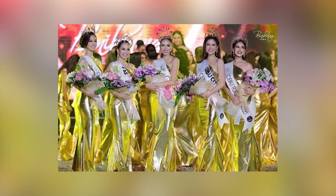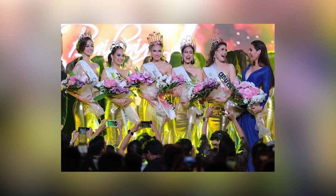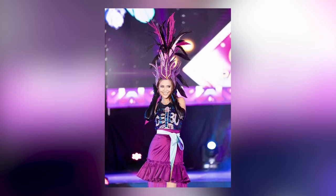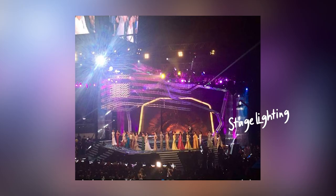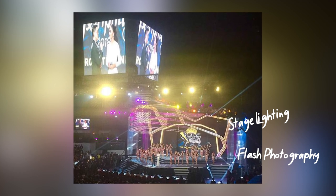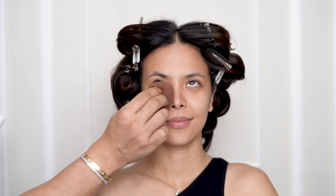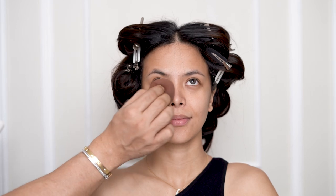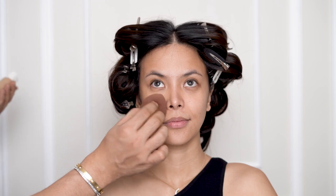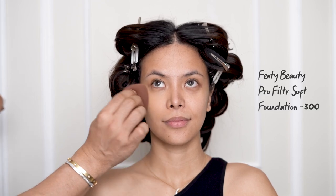Pageant makeup is usually more intense and can either complement a look or make a mess out of your overall aesthetic. Always consider stage lighting and flash photography to ensure your makeup will help you bring home the crown you dream of. So for today, I would like to make Tracy's skin two-tone darker. I'm using Pro Filter Soft Foundation from Fenty Beauty in number 300.